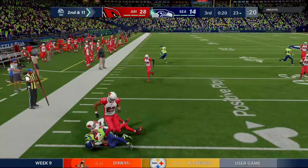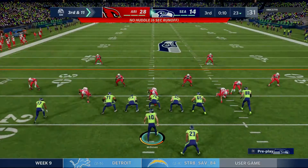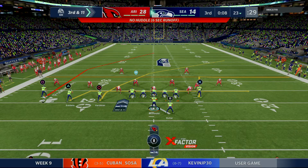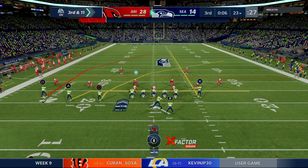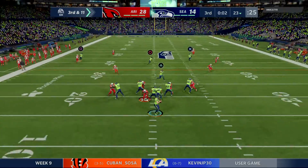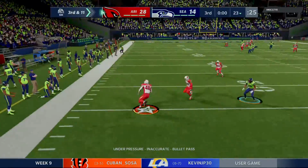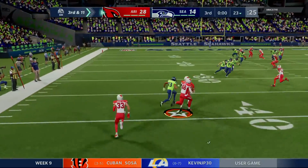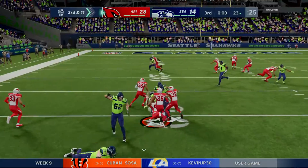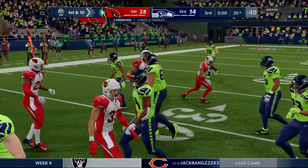That's out to the left, flat and complete. That one good for the completion percentage, but no gain. It'll be 3rd down. No gain on the play. Leads to 3rd and 11. Off play action, McDonald taking a deep shot here for Hardman. And for a 3rd time tonight, he's intercepted. Isaiah Simmons picking it off. And it's a big turnover there on the final play of the quarter.